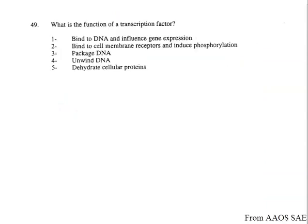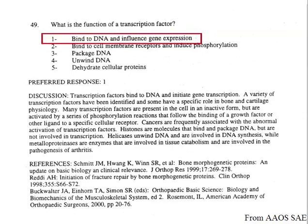Example of an OITE test question. What is the function of a transcription factor? Bind to DNA and influence gene expression. I'll show you the answer there. Now, we've switched to a digital format on your handouts. Now, somebody tell me on the handout, can you at least read this answer pretty clearly? Good. And what this answer will show you a little bit about helicases that unwind DNA, histones that package DNA, which is 3, something that we already covered.